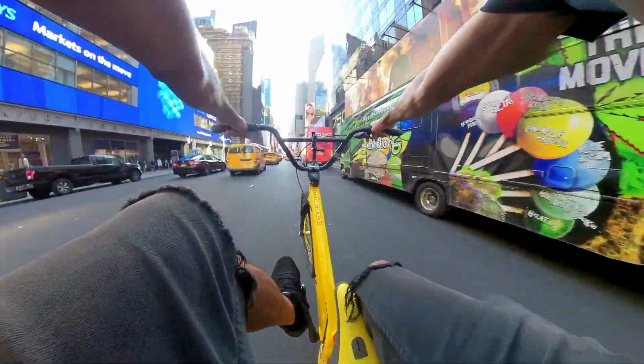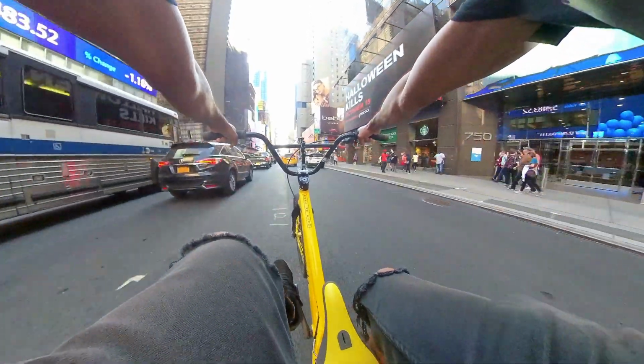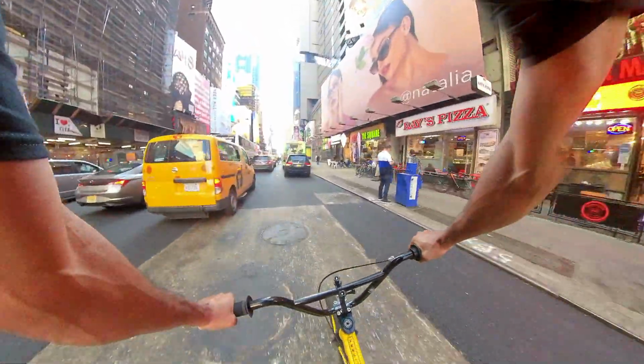Just getting some more manuals in. See this part right here, this is all paved now. It's freshly paved. Oh man, it's so nice and smooth now. So that was feeling nice, man. It's always fun doing manuals in between cars.